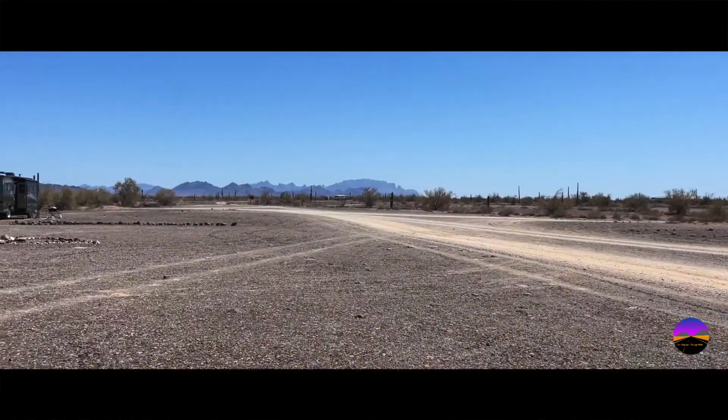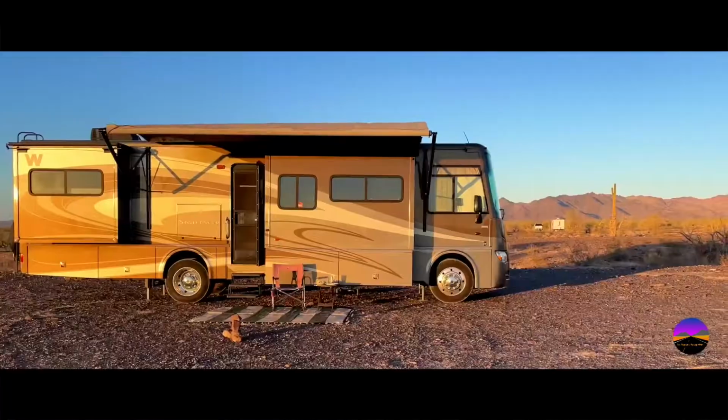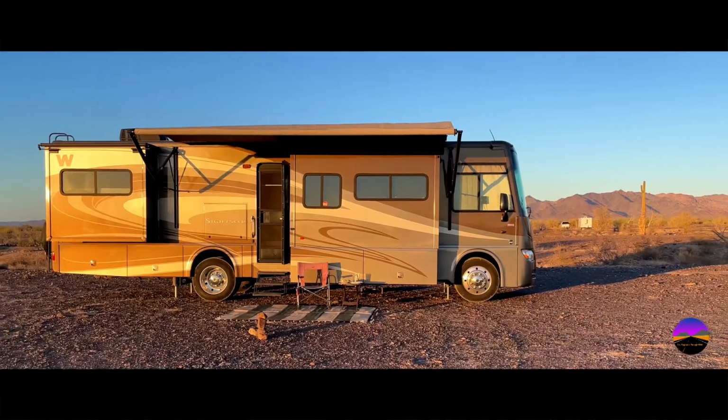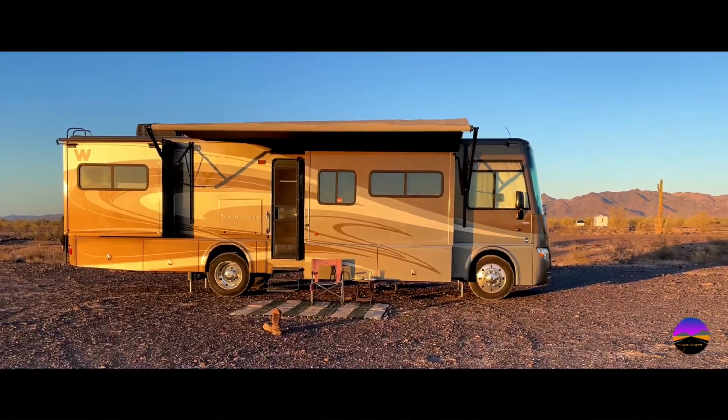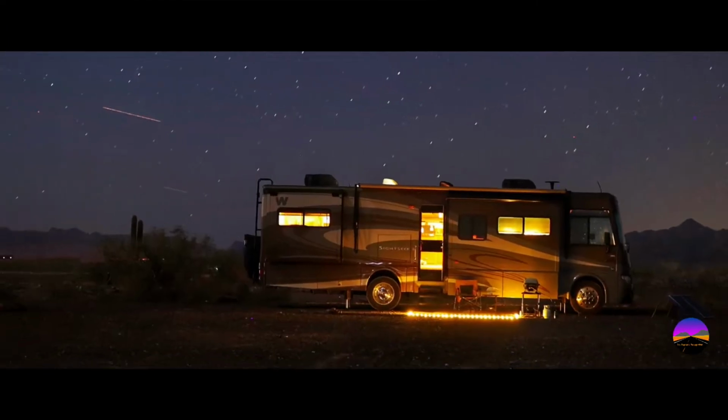I headed to the La Posa South LTVA, which is quickly becoming one of my favorites. I set up the solar panels and settled in for a few days, or at least until the desert temperatures climbed to an unbearable level.